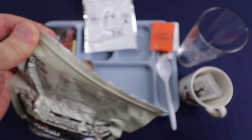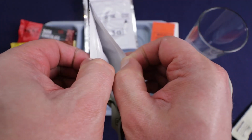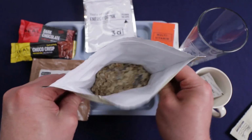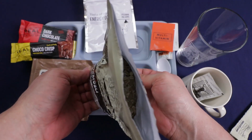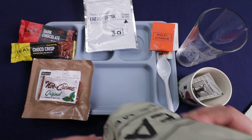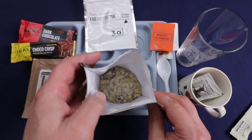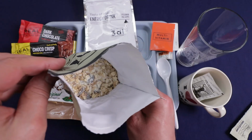Get this opened up. It's always sealed really well. Got fill lines on the sides. Get this gusset open. Something's dusty. I don't know if this might have a hole in it somewhere, but there's dust powder everywhere. But this was very solid. I guess we'll find out when we put some water in it. As usual, the fill line is at the top of the food. Looks pretty good. You see a bunch of raisins in there.